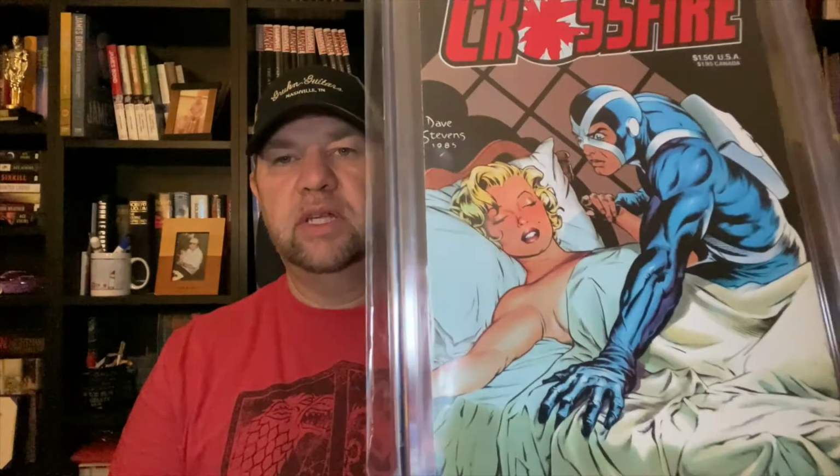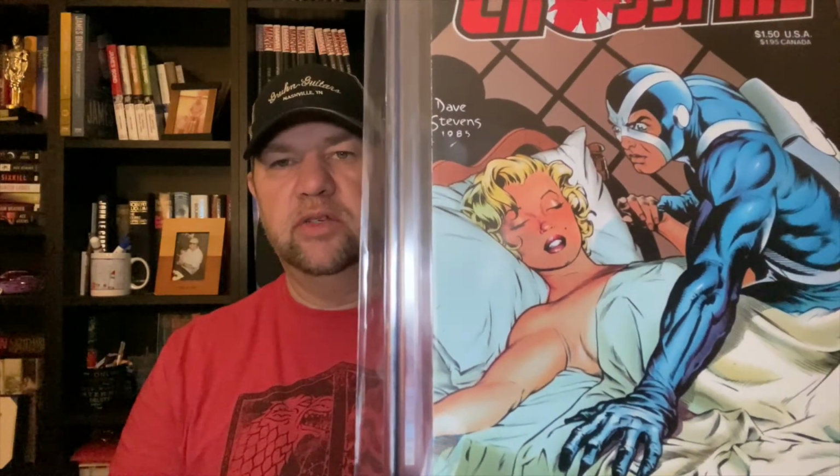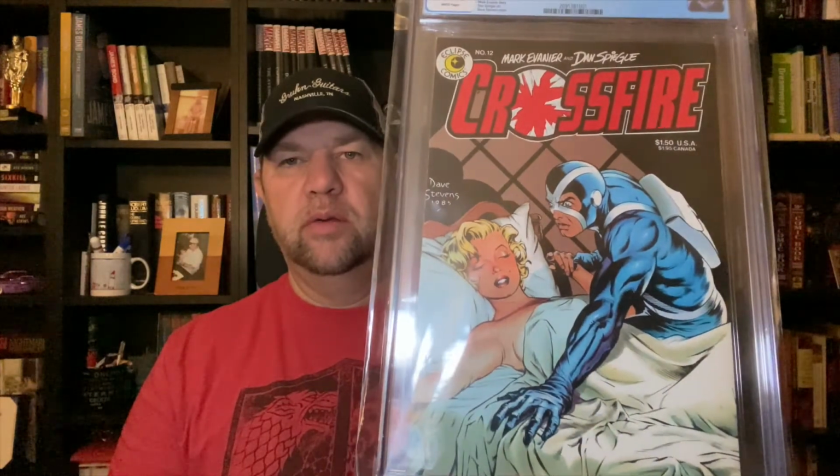All right, moving on to another master, one that was referenced earlier. This is Crossfire #12 with a cover by Dave Stevens of the death of Marilyn Monroe, which is, again, always just an amazing classic. But Dave Stevens' work on Marilyn is just fantastic, and the light and shading that's always in use. I've always just found his work to be stupendous. But there we go.